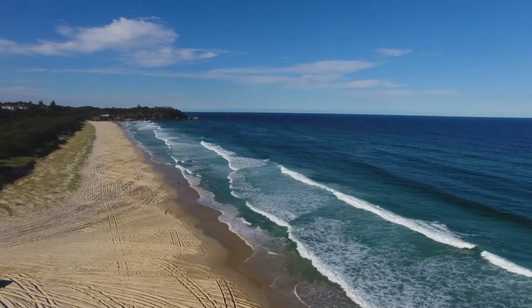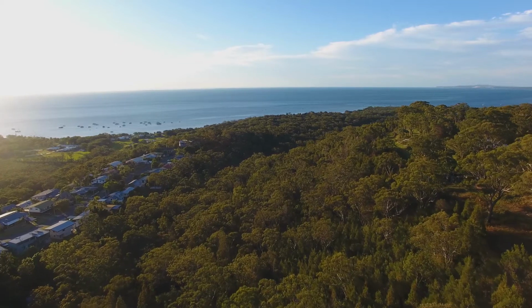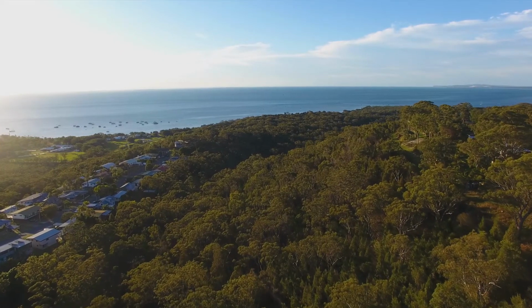Ever since a little boy I've been on the bay and coming over to the island. My parents have been coming over here since they were kids as well. I've been fortunate enough to have both Brisbane and Amity Point and Moreton Bay as my backyards.